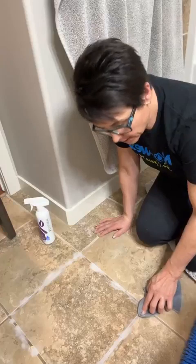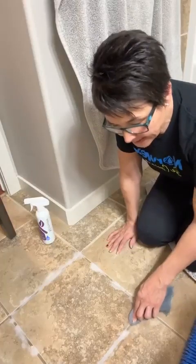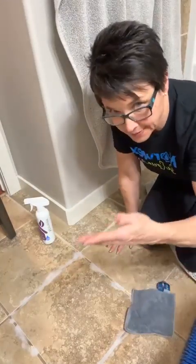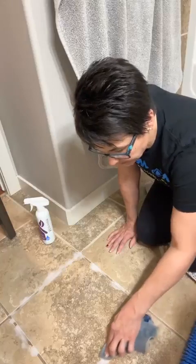Okay, let's give it a try right here. So I'm going to do a little scrub. Oh yeah. Oh my God. Honestly, it's turning white. And it might take a couple applications as well, right? Because it's pretty deep down dirt, but it's probably accumulating in here. But I don't know if you can see the difference.